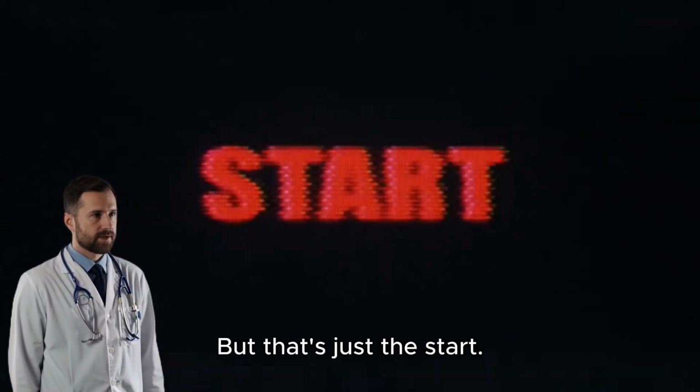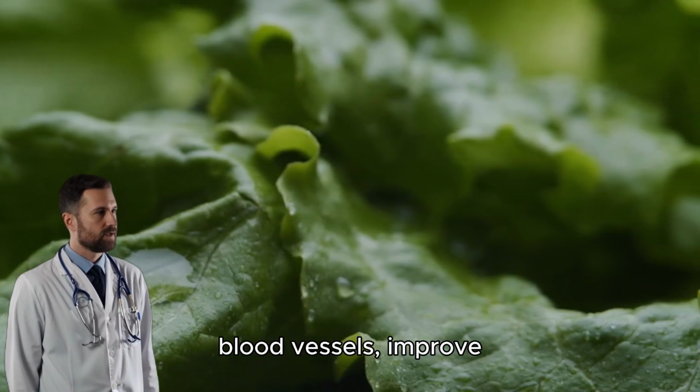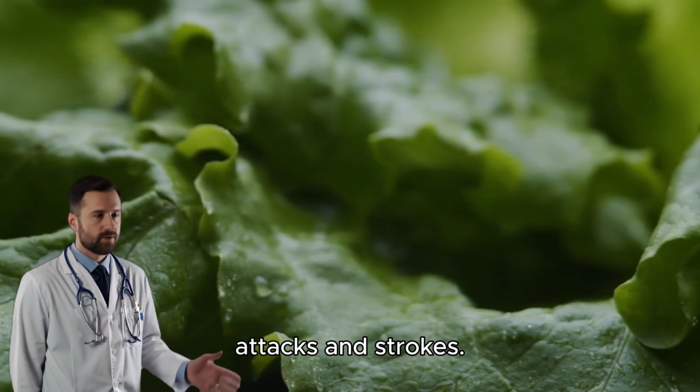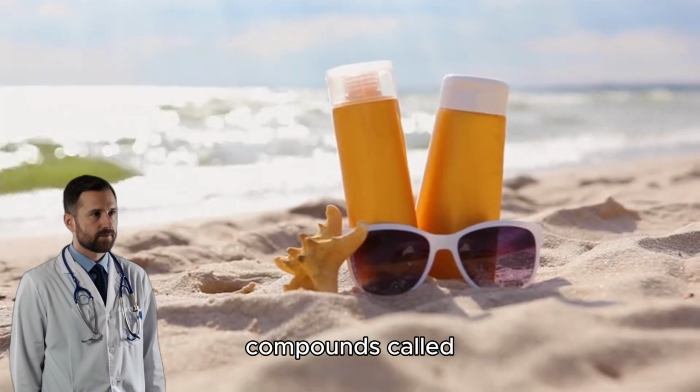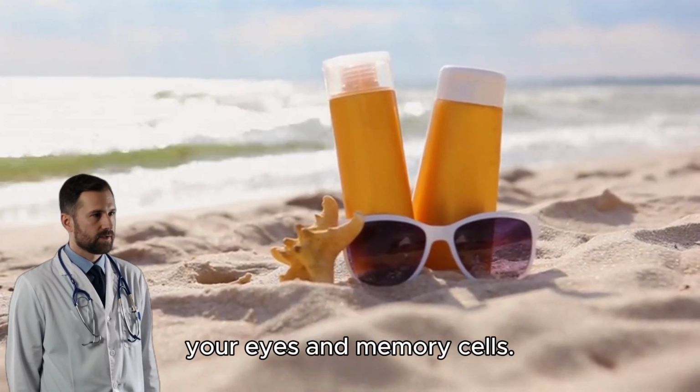But that's just the start. Leafy greens are high in nitrates, which widen blood vessels, improve circulation, and lower the risk of heart attacks and strokes. They also deliver plant compounds called carotenoids, which act as natural sunscreen for your eyes and memory cells.